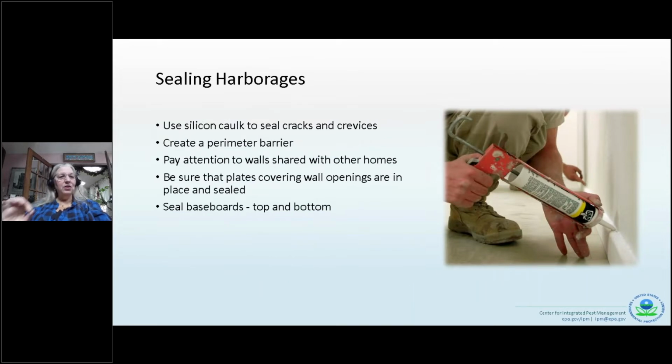Sealing harborages is very important for bedbug control to eliminate their hiding places and to get them out into the open space. Use silicone caulk to seal cracks and crevices. Create a perimeter barrier. Pay attention to walls that are shared with other homes. Be sure that the plates covering the wall openings are in place and sealed. If sealing baseboards, don't forget to do both the top and the bottom.